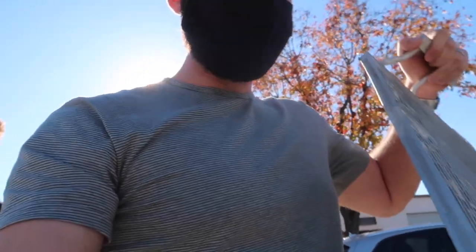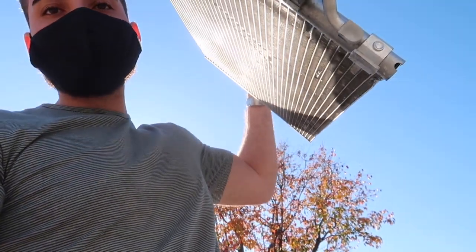But anywho, we have the AC condenser, and I can see the tab is perfect on this one. It's not that the other one wasn't perfect. The other one just wasn't for this car. So me and my brother were literally thinking about cutting the tab off last night, but it looks like we won't need to. So anyhow, here you go, my dude. Let's go ahead and just head home.